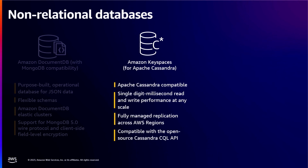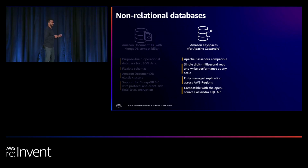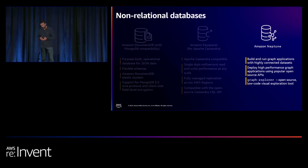Amazon Keyspaces is a Cassandra-compatible database. So if you have use cases with Cassandra or you use a Cassandra database today, Amazon Keyspaces is a great choice to use on AWS. It provides you with single-digit millisecond read and write performance, so super fast. It can also manage global replication. So again, if you have a globally distributed application, Amazon Keyspaces can help you distribute your database across multiple regions. And it is compatible with Cassandra Query Language APIs. So any applications that today use CQL APIs can continue to work with Keyspaces as well.